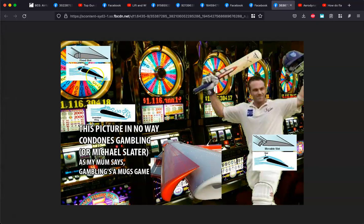So here we can see that with the slot or with the slat, we still continue to get this laminar flow over the wing generating lift, whereas if we had that same angle without a slot or a slat, we would get the turbulence on the back of the wing and we wouldn't be generating lift and we'd have a wing stall. I should also point out that this picture doesn't condone gambling or Michael Slater.